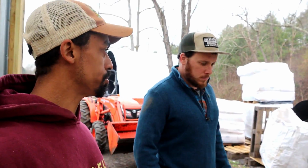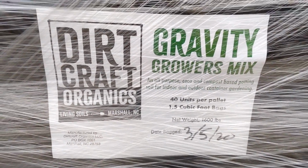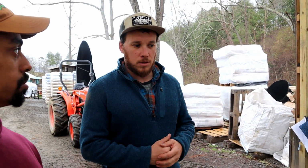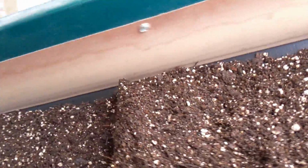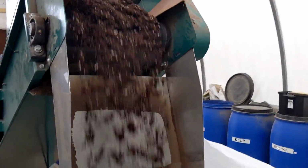So how many different mixes do you offer for sale to the public? We have 3 stock mixes that we mostly sell, but in addition to that we have lots of custom orders, as well as some special order items that we have our recipes for and will mix on hand as needed. For the most part, that's our seed starting mix. It's the levitation seedling mix.